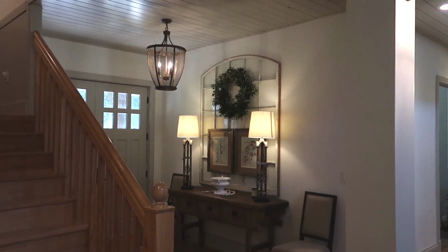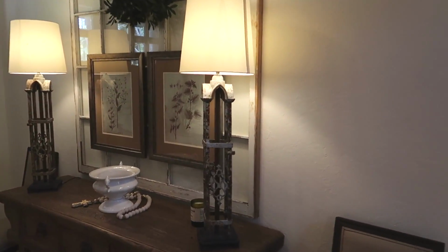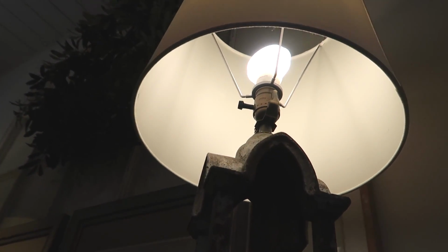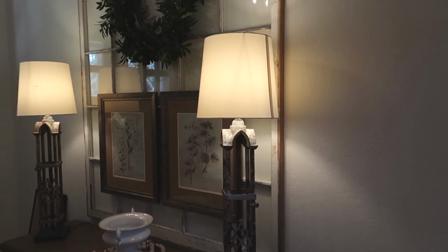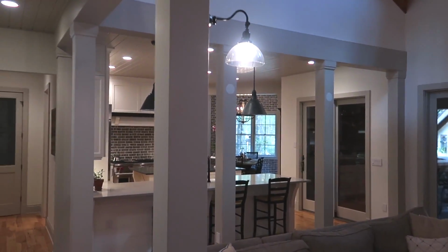One problem with a lot of LEDs: you'll notice this is what you normally get with an LED. These have the cheap Phillips blade style. The light they provide is not good. The light that these provide is pretty fantastic. Same thing with these bulbs here. So these were all custom.